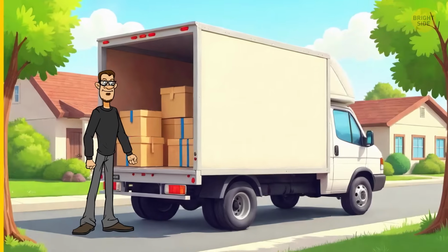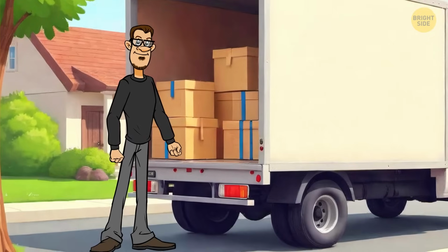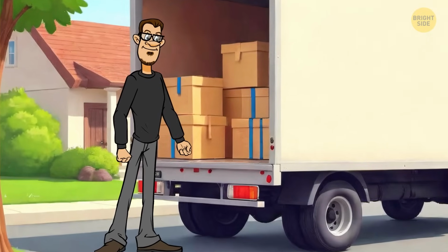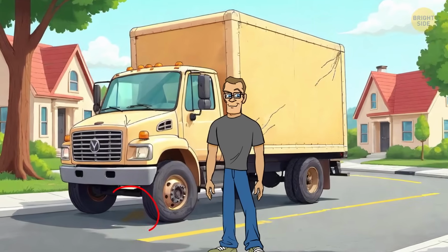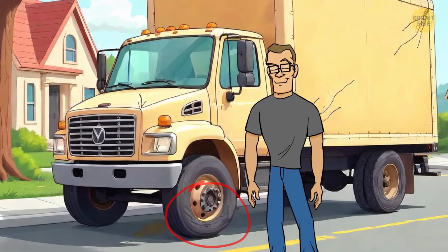It's definitely driver B. He's honest, and his car is well maintained and has well-inflated tires and secure straps for boxes. Driver A has an oil leak under the truck and a dent on it, and his tires seem worn.